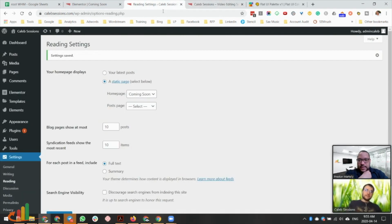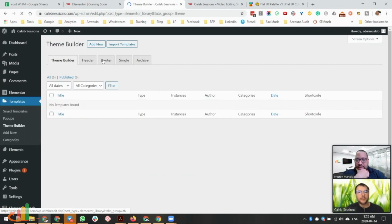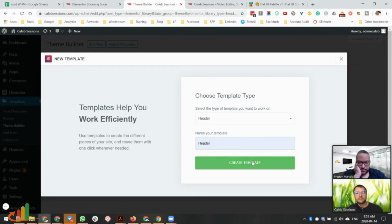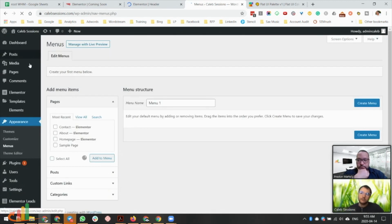Okay, so now the last thing that we want to do quickly is let's just go into templates, theme builder, and let's design your header. It's called the header. Shoot, I didn't do something. It's okay. I gotta come back. I was supposed to create your menu first. Okay, so I'm gonna go menus.